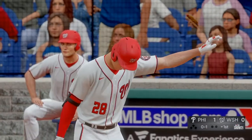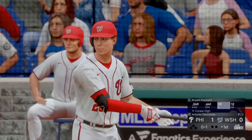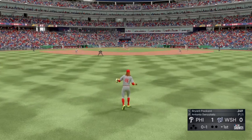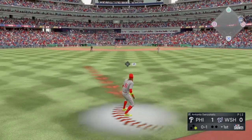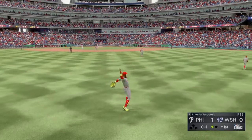Stepping up is Bryant Packer. He'll lead things off here in the bottom half. Senzatella, the right fielder. Bryant. The 0-1 pitch. High fly ball out to straightaway center. Long run for the center fielder. He gets to it and makes the catch for the first out.